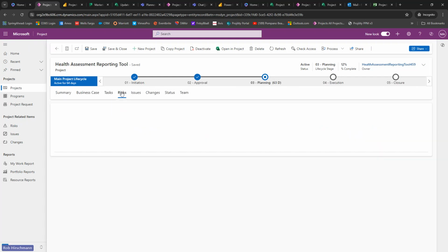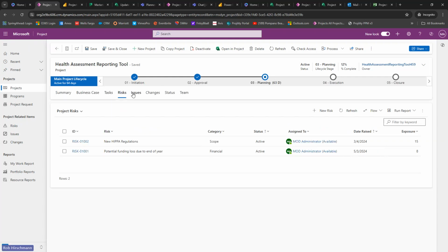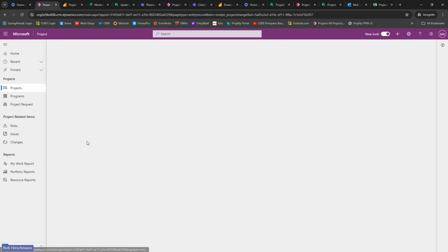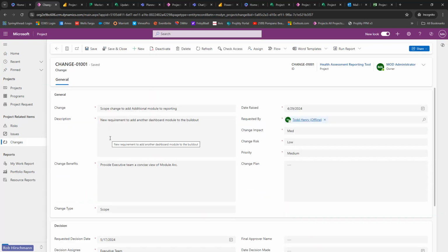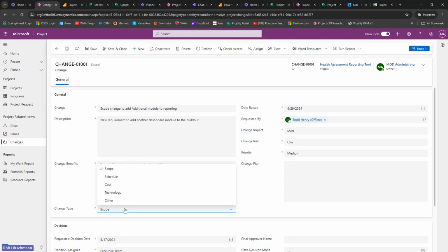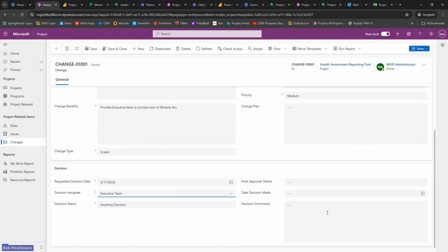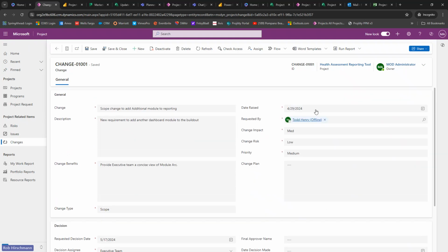We also have the ability to capture and track risks, issues, and changes, and capture any information about them we want. So maybe when a change comes against a project, we have a change form that comes up within the app with a description, the benefits, the type of change, scope, schedule, cost, technical, or other, request a decision date, maybe we have a decision assignee, a decision status, and up here we can capture information such as what was the date raised, what's the impact on the project, what's the risk around the change, priority, and change plan.